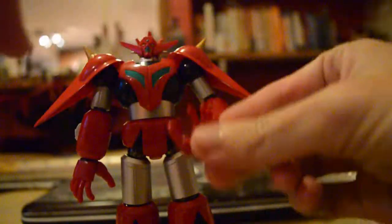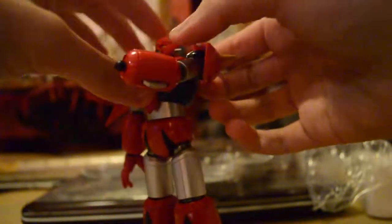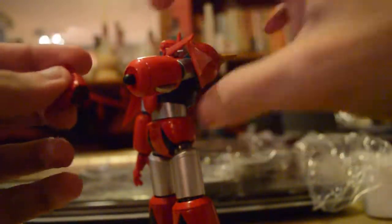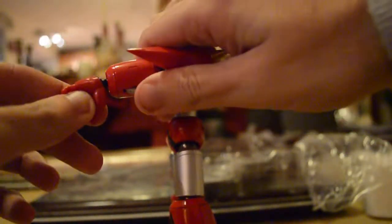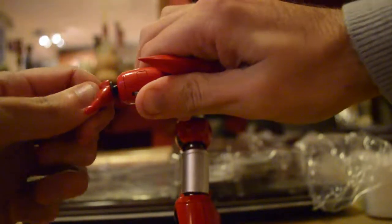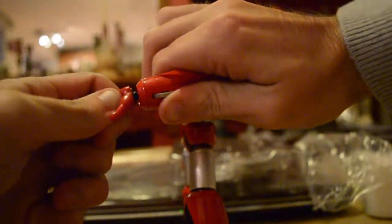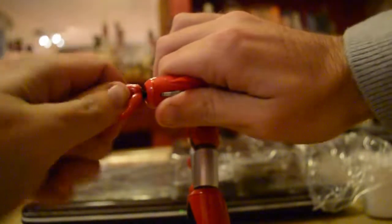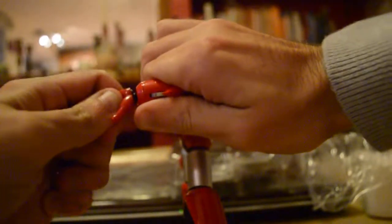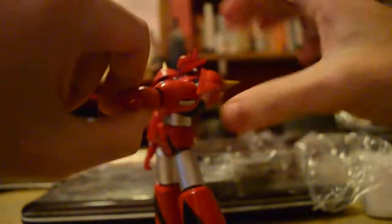Now for the other one. Yay! The shoulder pads are actually staying on a lot longer than I thought they would be. So that's good. Come on! Clickety click, click, click. Come on, get in there. Oh boy. Phew! That took a lot of force.